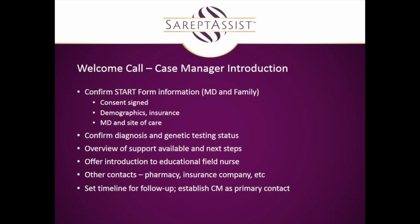Okay, and the next step, I always talk about this as really being the most important step, the welcome call, because this is where we get to call the families and get to understand that particular situation, and just for the case manager to be able to introduce themselves and talk about the steps in our process.